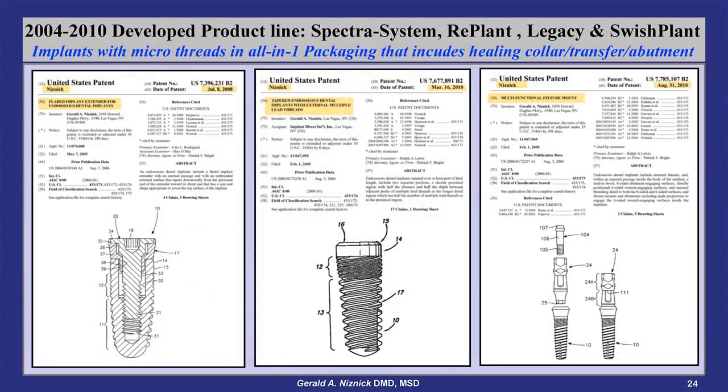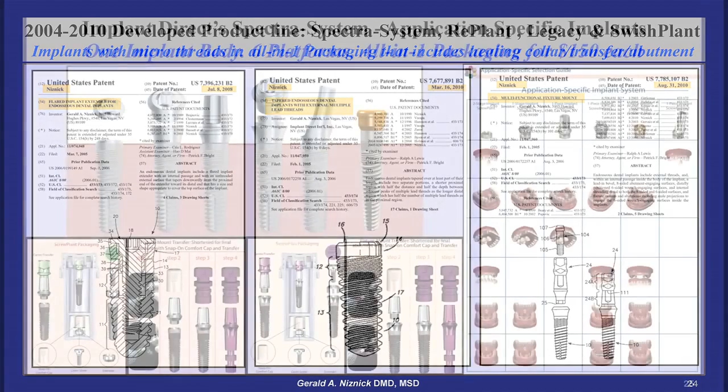Here are some of the other patents I was issued. One for a two-piece healing collar with a screw that also seats on the implant, one for microthreads, and another for a fixture mount that could be used as a transfer or shortened for use as a straight snappy abutment.